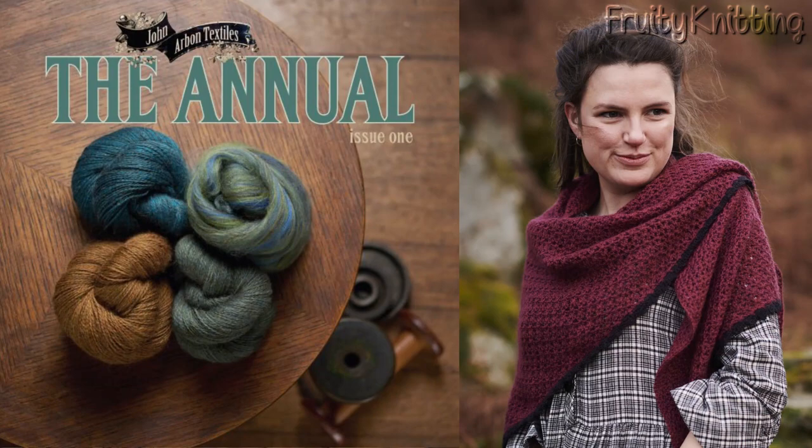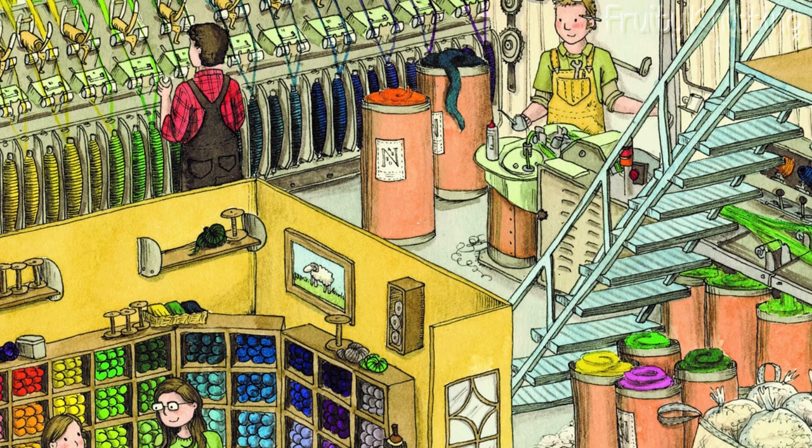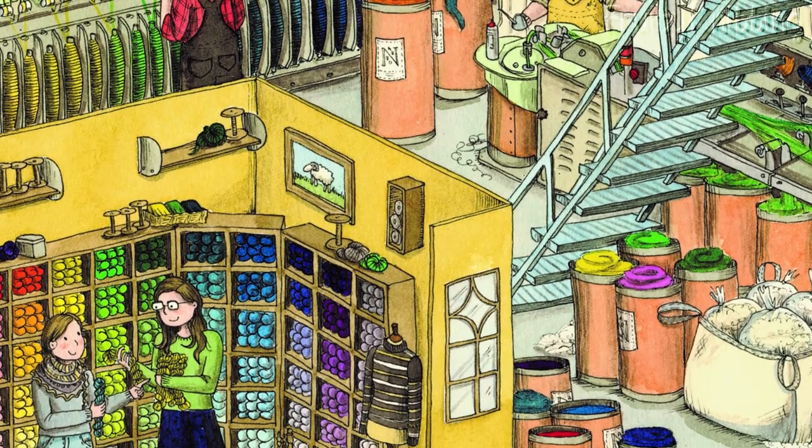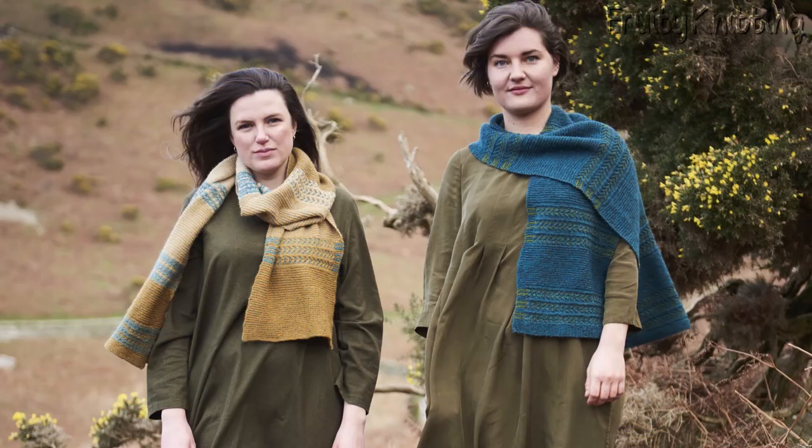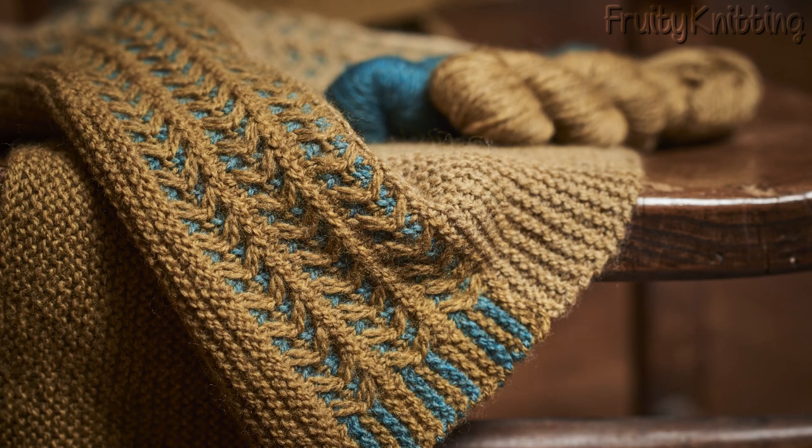It's 50 pages about us. It's got lots of photos, stuff about our products. It's got some light-hearted things like Spot the Difference and beautiful illustrations. And it has four exclusive patterns we have using our yarn. They're all in the annual. And that came out early this year.